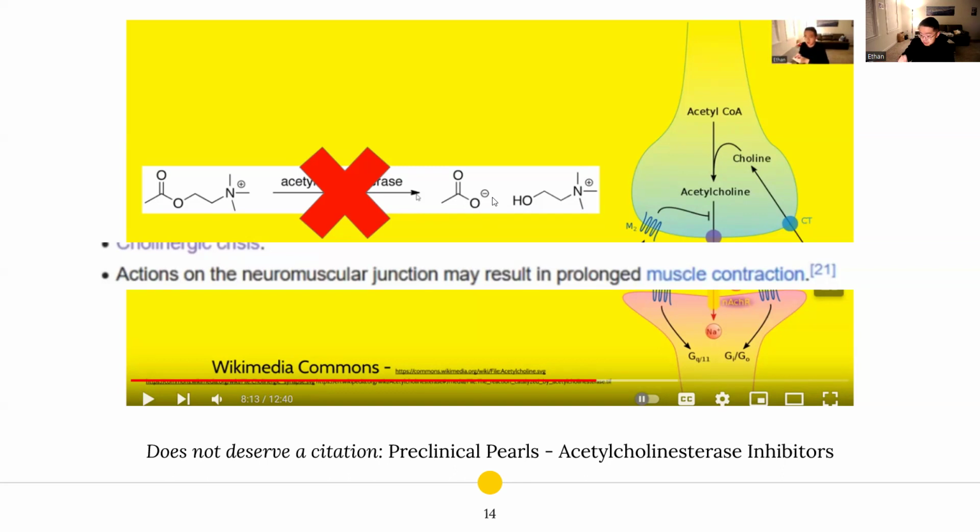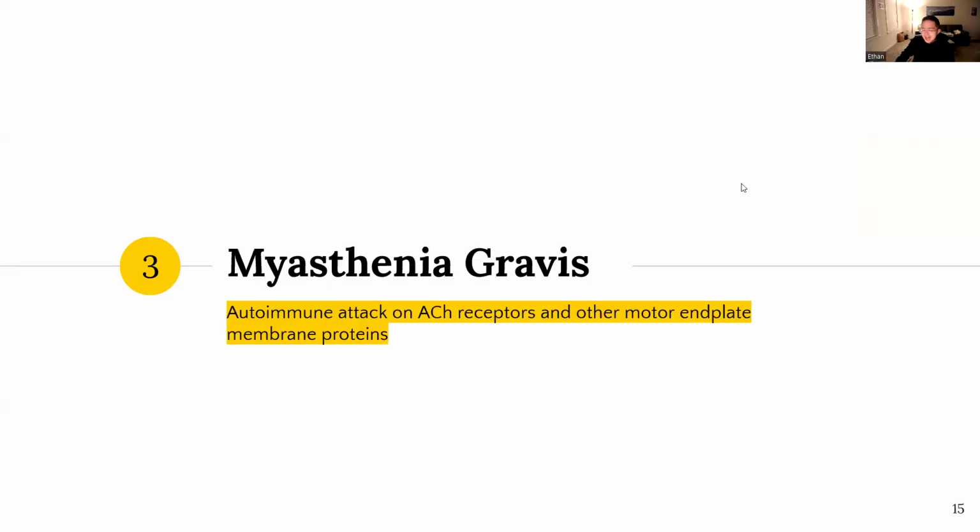And a prime example, in fact, the most common example clinically, is a disease called myasthenia gravis, which will be the last part of this video. In a nutshell, myasthenia gravis involves an autoimmune attack on ACH receptors and other motor end plate membrane proteins, right?